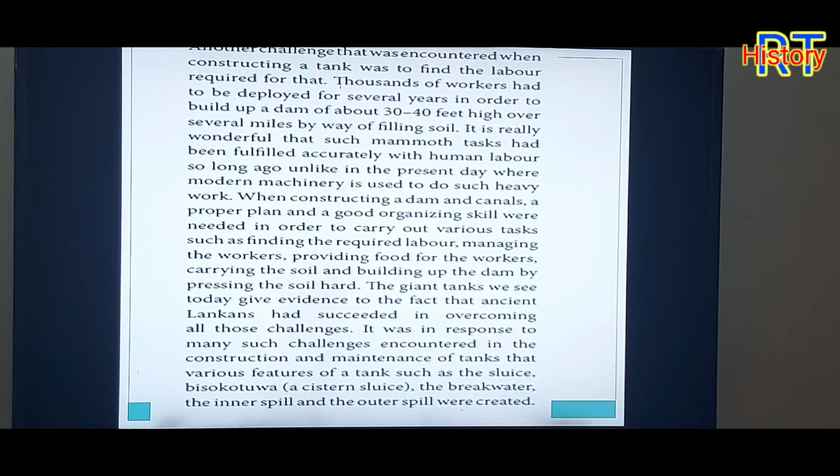The giant tanks we see today give evidence to the fact that ancient Lankans succeeded in overcoming all those challenges. Because of such challenges encountered in the construction and maintenance of the tanks, various features of the tanks such as the sluice, bisokotuwa, the breakwater, inner spill and the outer spill were created. So those are the technology of the tank, the way that they have controlled the pressure of the water, the way that they have the breakwater. All those things give a lot of security to the dam. So like that, the technology they have adopted is marvelous.